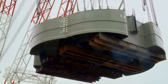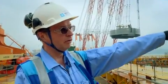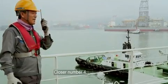The challenge for the crane now is to, of course, come in here without hitting anything. One block over there is fairly close.